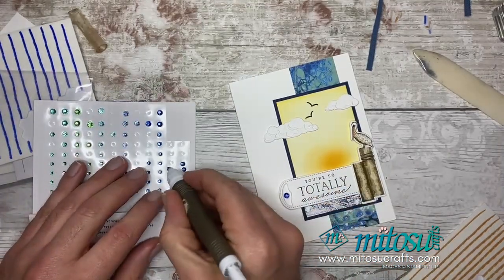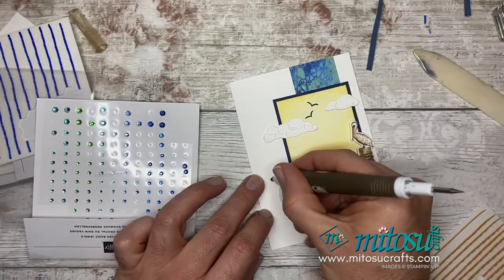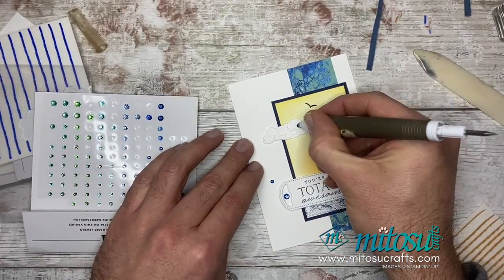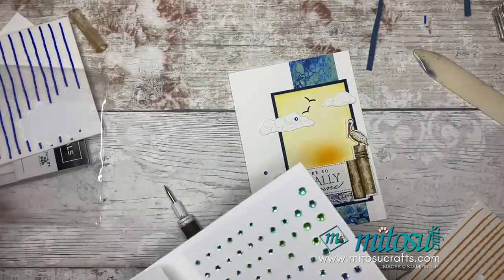So I've got one there. I'm using the lovely Rhinestone Waves Basic Jewels here. Go there, and up the top there.